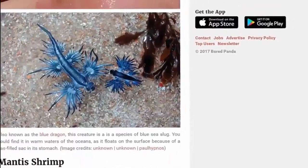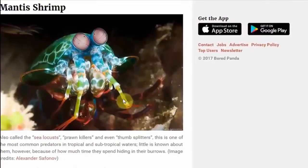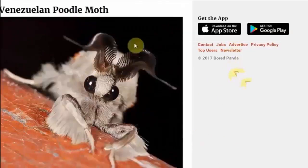Then we have the mantis shrimp. The mantis shrimp. Look at this. This chap's been to see John Travolta. Surely he's been at a disco. This little guy. The Venezuelan poodle moth. Of course.